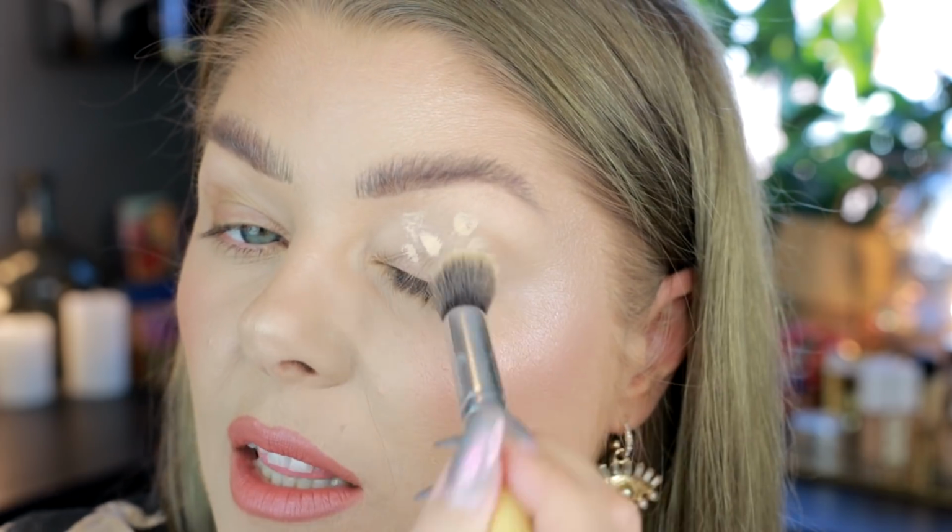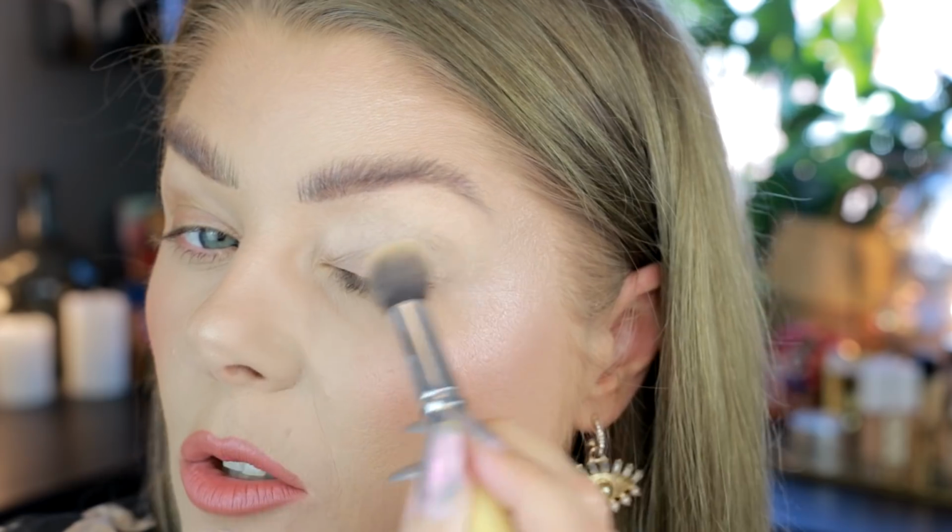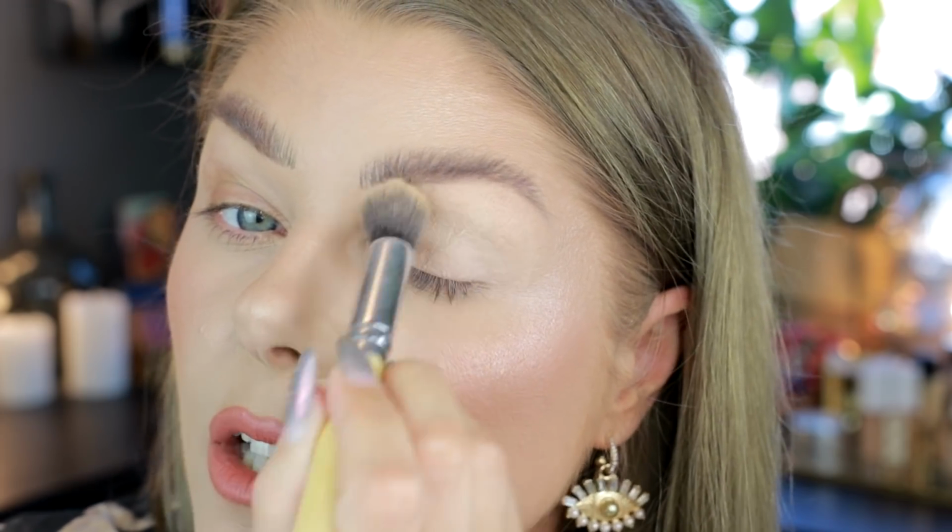I will say that maybe if you are of a fair skin tone, this might be slightly too dark for you. I don't know if they have different shades though. Actually, I didn't check on that.